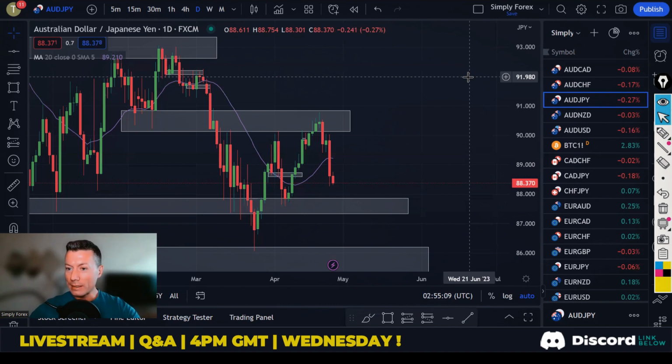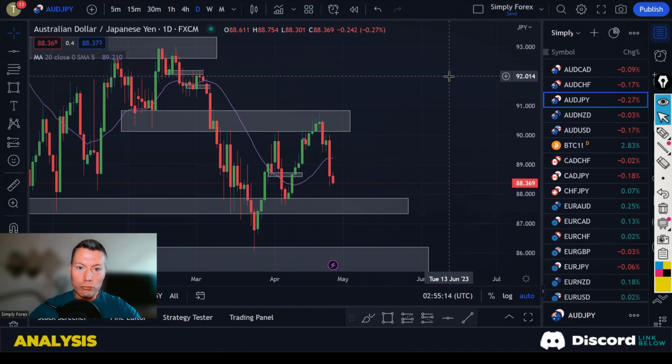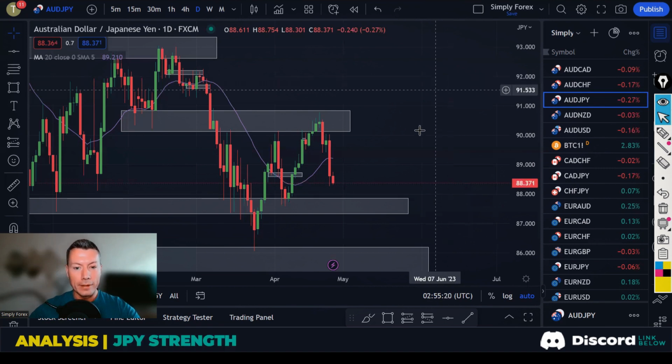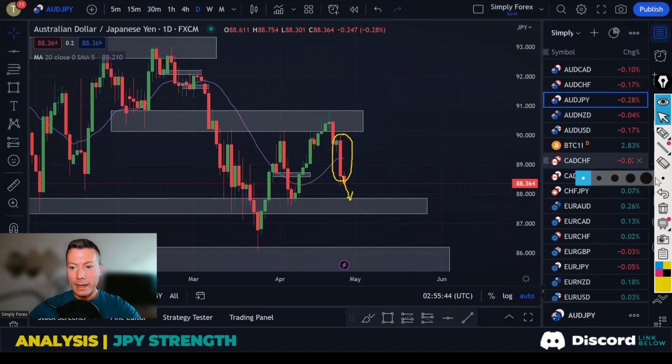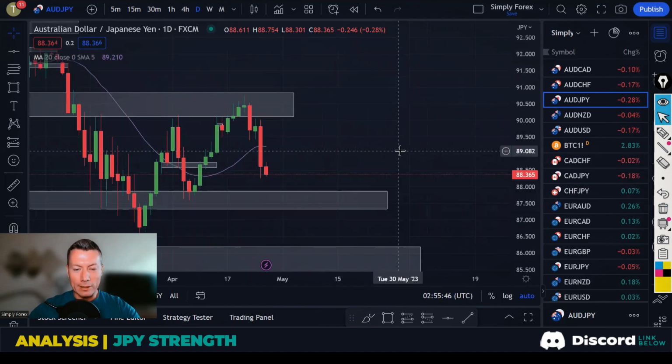Right. Okay, then, guys. So let's take a look at today's trades. These are not trade ideas, first of all, guys. This is just showing you yen strength. But the problem with yen strength is it's against trend. So this is Aussie dollar, Japanese yen, and you can see that we are in an uptrend. However, look how bearish this candle is from yesterday. So potentially we have room to the downside. But it's against trend, guys, so it's difficult to trade.